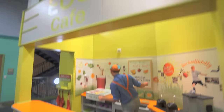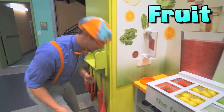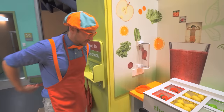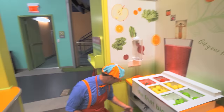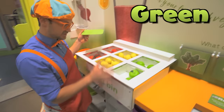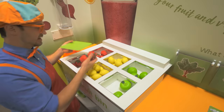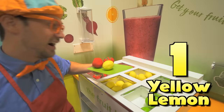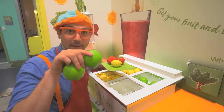Wow, so we have some blenders and some fruit over here. Wow, this is gonna be so much fun. Okay, first things first, we need to put this around us so we don't get dirty. So, tie that in the back. Okay, let's grab this green plate and put some fruits and vegetables on it. Okay, how about 2 red strawberries? Yum. Let's do 1 yellow lemon. Yum. And let's do two green apples. Perfect. Doesn't that look tasty?